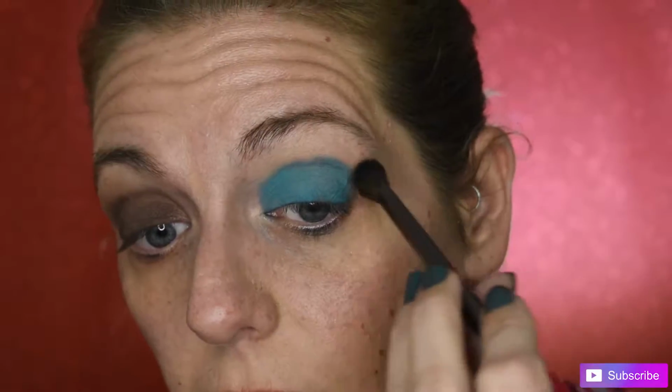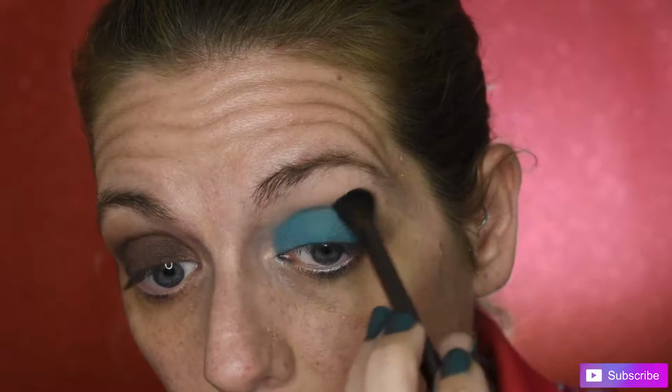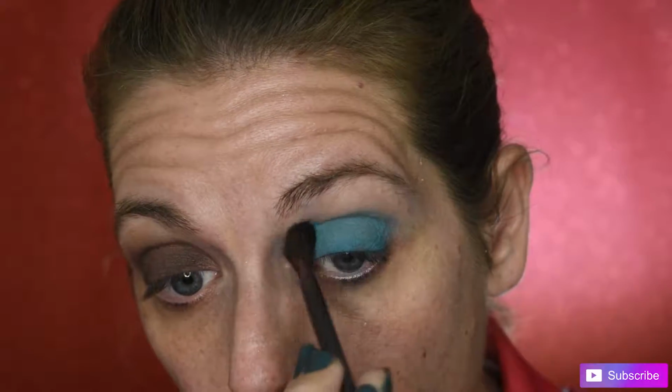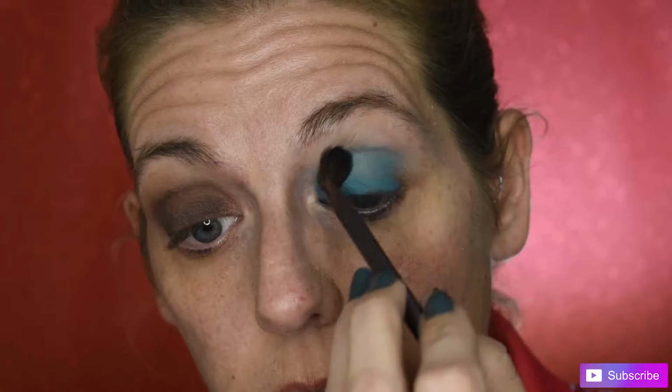Let's take a blending brush, blend her out. And there we go, there's Posy. Two nice mattes. Alright, last time for the eyes. My eyes are starting to feel the pain. That's alright, the things we do.